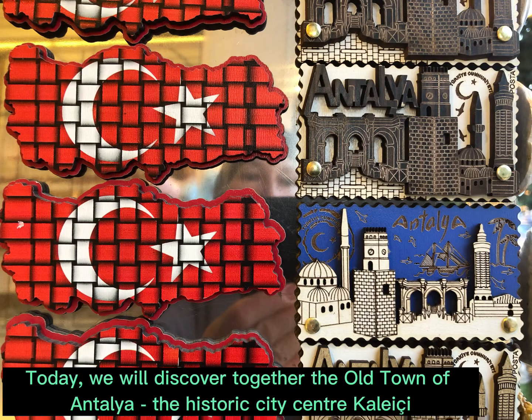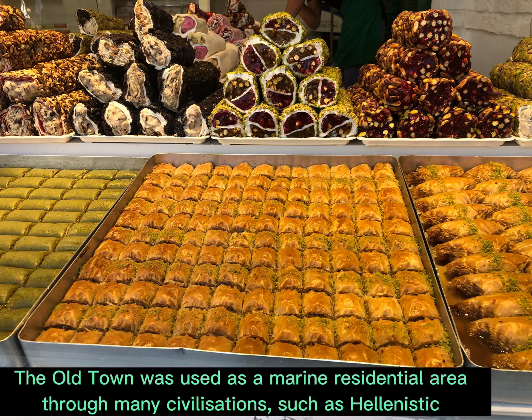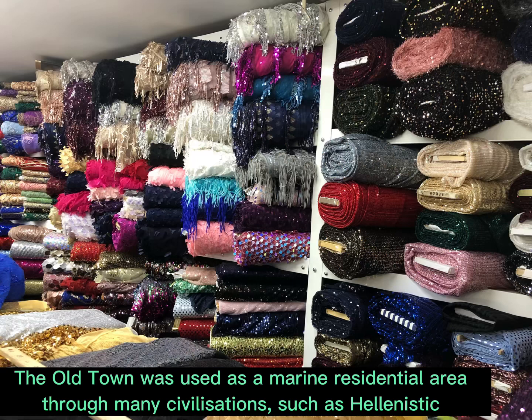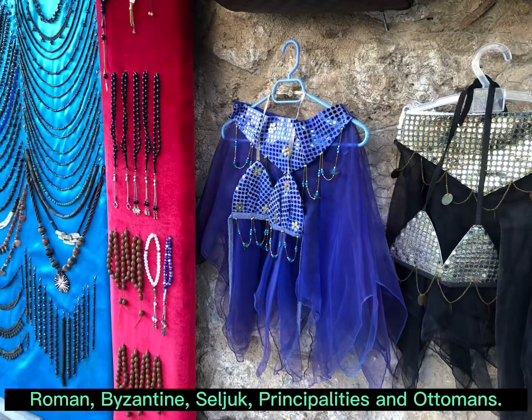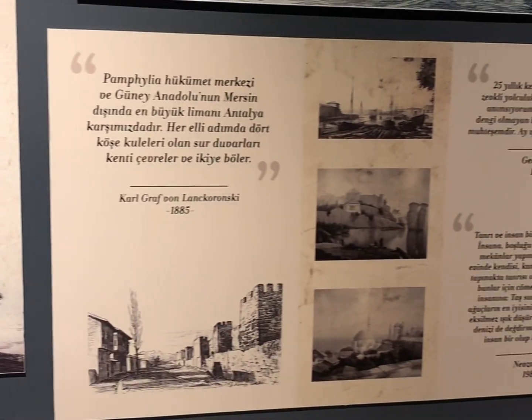Today, we will discover together the old town of Antalya, the historic city center Kaleiçi. The old town was used as a marine residential area through many civilizations such as Hellenistic, Roman, Byzantine, Seljuk, principalities and Ottomans. Every place you step in is full of history.